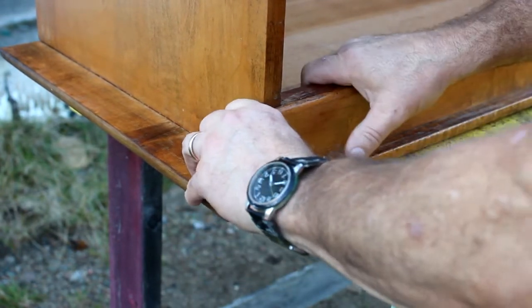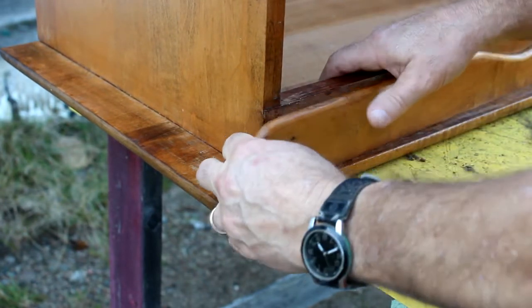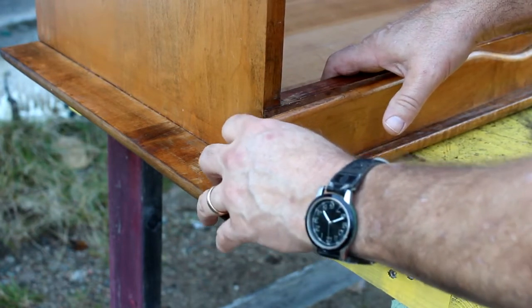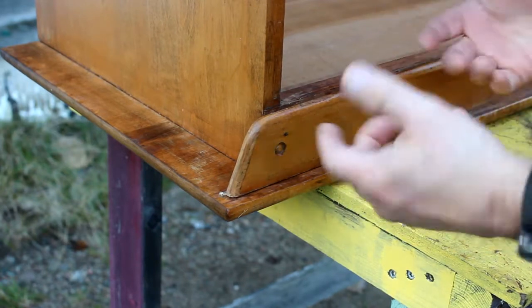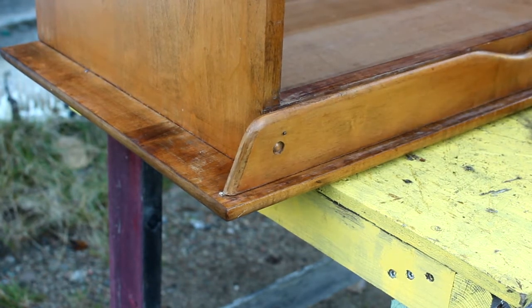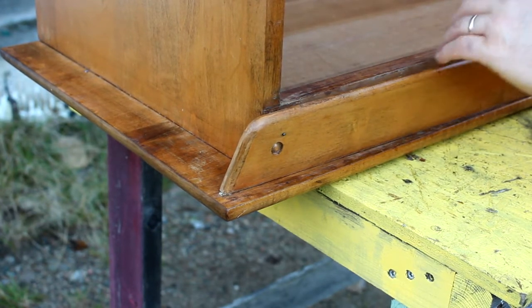Actually, I don't even have to do that. I noticed that it would wiggle a little bit, and this is just a very thin piece of wood, so that was just decorative. So I don't even have to dig it out. That's easy. And just ease it out. There we go.